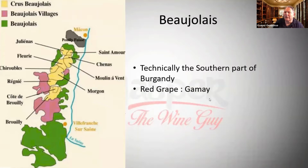If you get a red wine from Beaujolais, the grape is going to be Gamay. That's pretty much the only red grape they grow there. And if you get a white Beaujolais, which aren't real common, but I've had a couple and they're really tasty. If you ever have one, try one. They're not all that expensive and they're really tasty. You're going to have a Chardonnay.